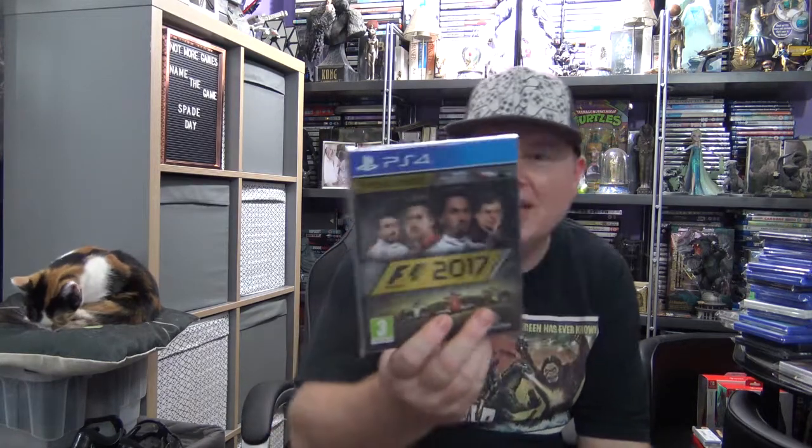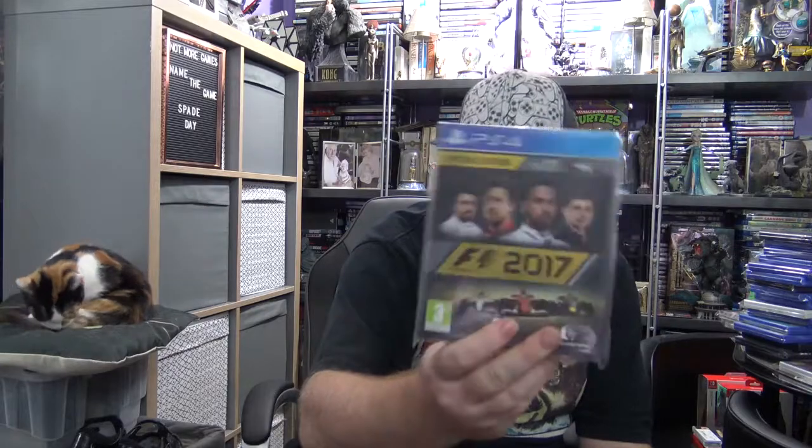Also have got this second hand for about 15 quid from Cash Converters. Gundam Versus. Got this for dirt cheap, £6. Formula 1 2017, a sort of special slipcase edition. It'd easily go for double that price.